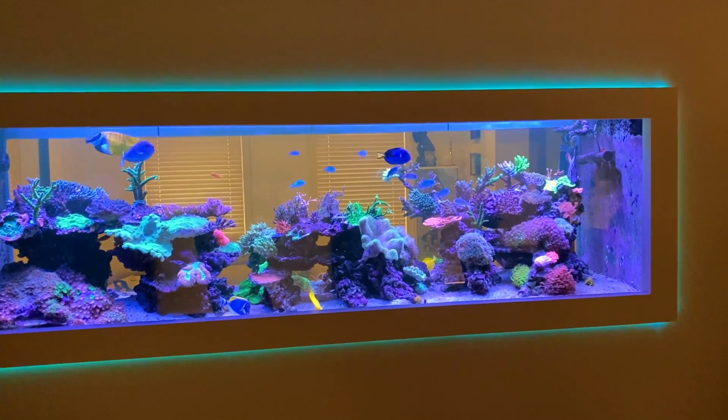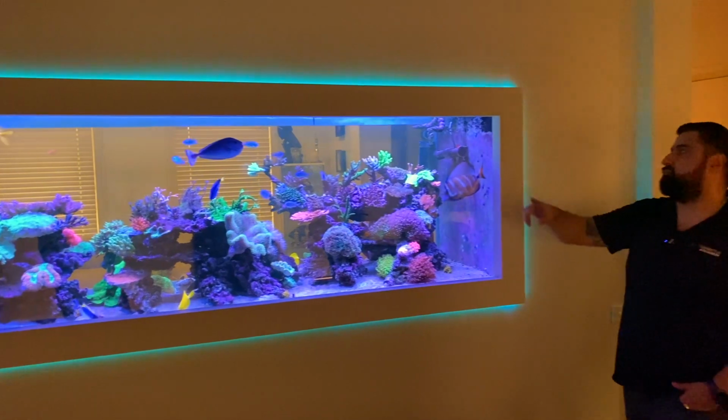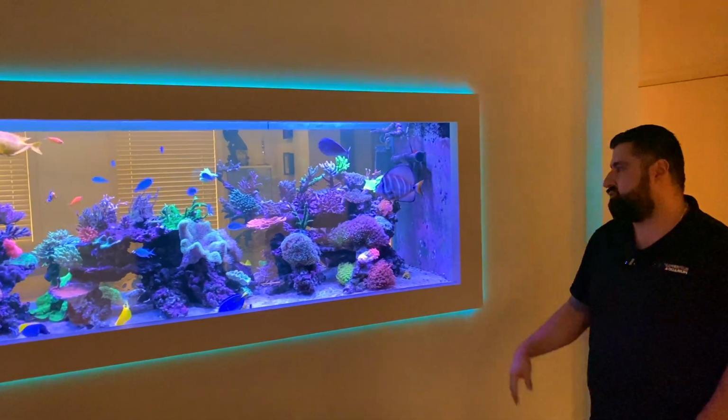LEDs around there that just give it the sense of... Yeah, we put all the LEDs inside so you can change the colors and everything. Beautiful. Makes it a nice feature for the home.